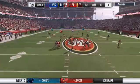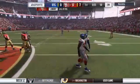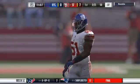Out of the gun now on third down. And that is incomplete.